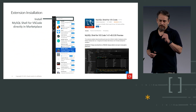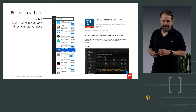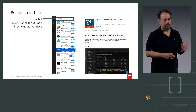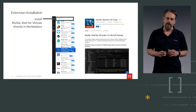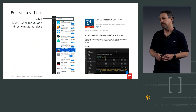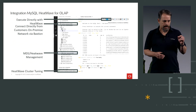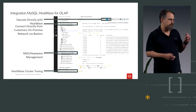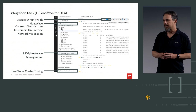Now, this is available natively as a Visual Studio enhancement, and as a Visual Studio plugin. So all you do is go to the marketplace, install the plugin, and you're ready to go. You connect to the database wherever it is, whether it's on your laptop, in your server room, or in the cloud. And if it is in the cloud, you can integrate with Heatwave and get all the features that I'm going to be talking about today.